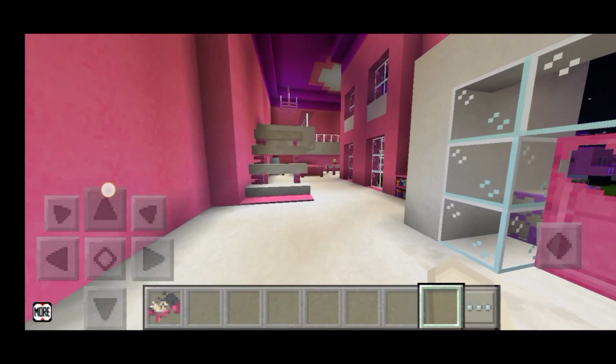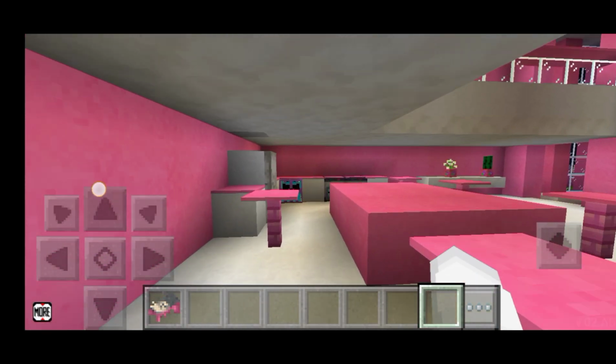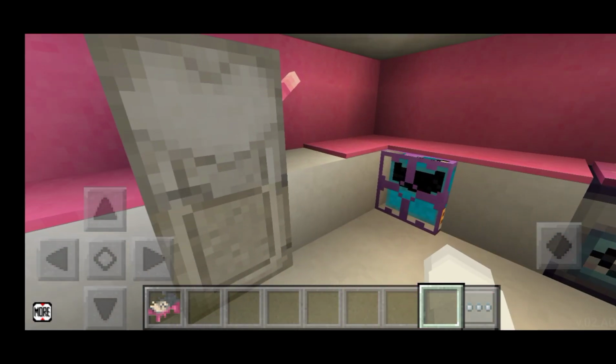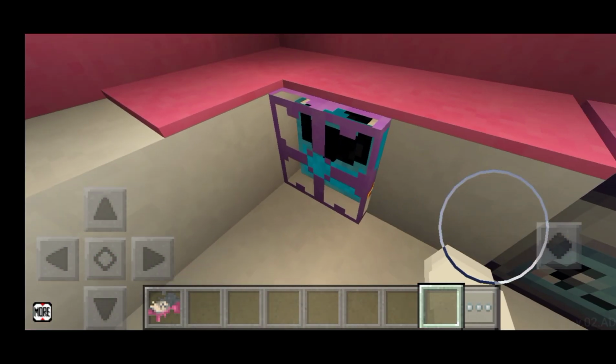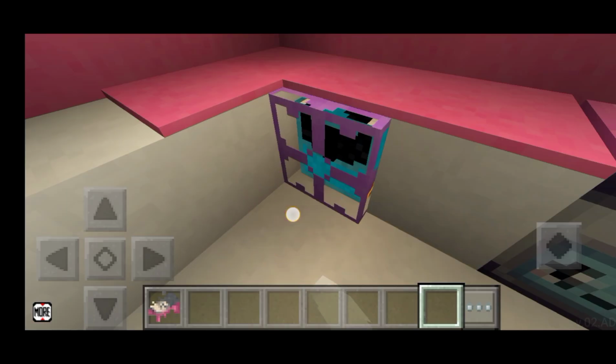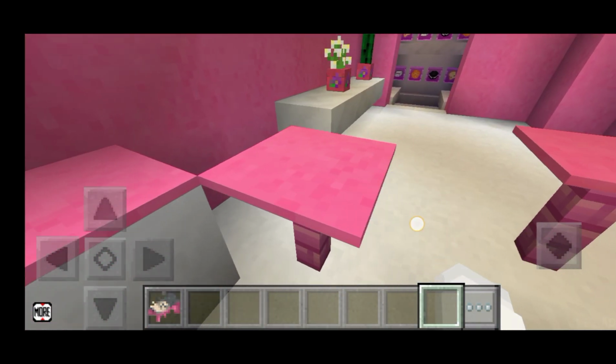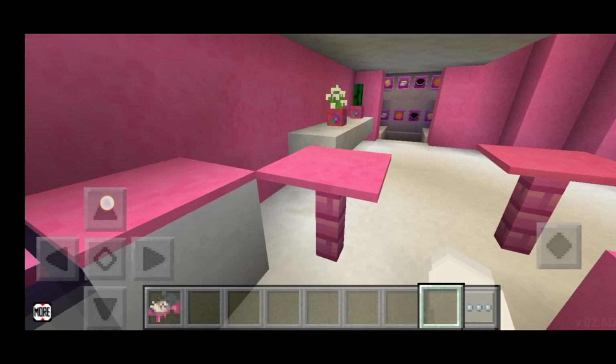Okay, and over here, we got a kitchen. We got a refrigerator, a cabinet with spoons, bowls, plates, and cups. Over here, I got a furnace where we can cook some food.